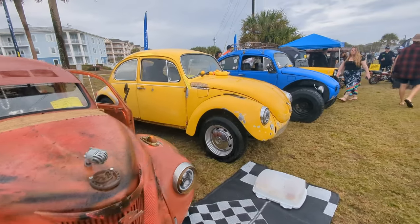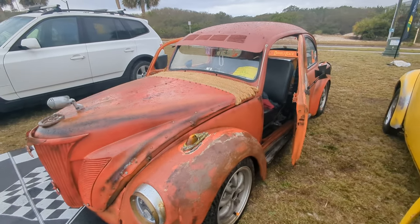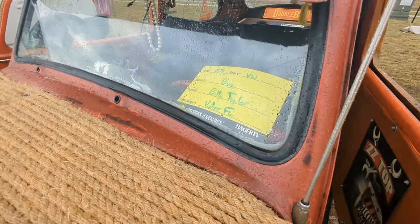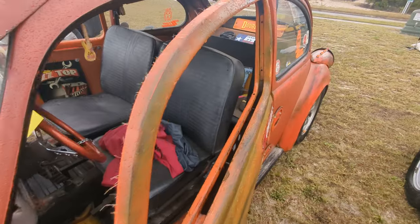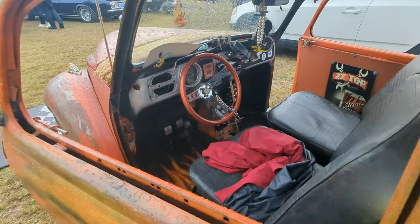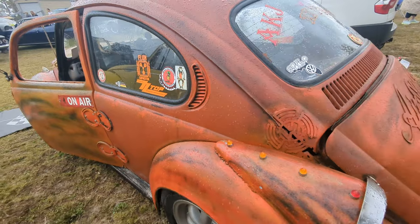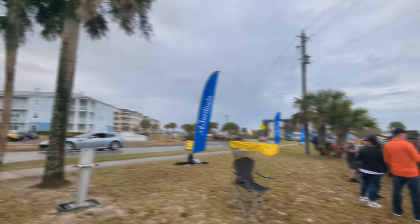Mini Moke, a Beetle. I don't know what this is. Rust Rod, Rat Rod. I love it. It's cool, though. It's a bug. 72 VW. Suicide doors. Guitar neck for a shifter. Hell yeah. I'm a guitar guy. I love the guitars. Look at that.